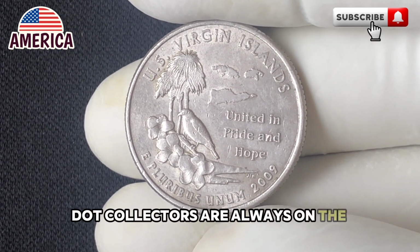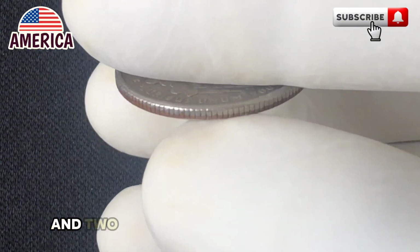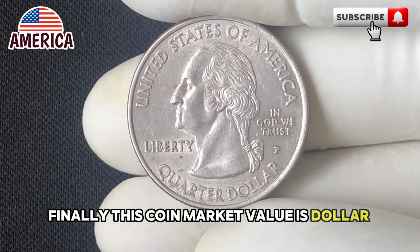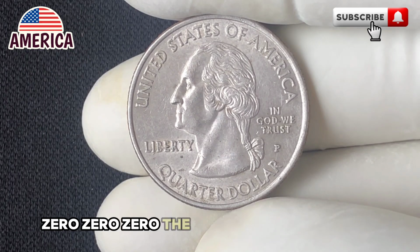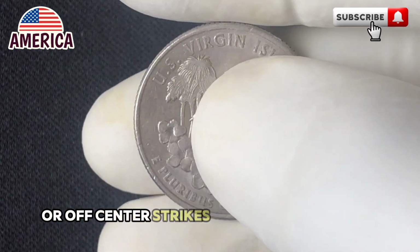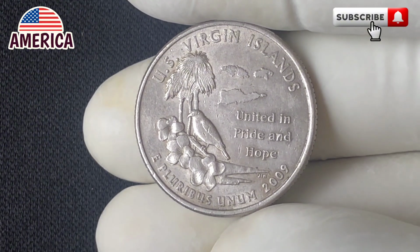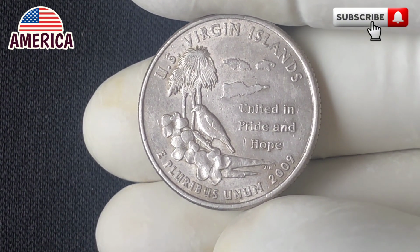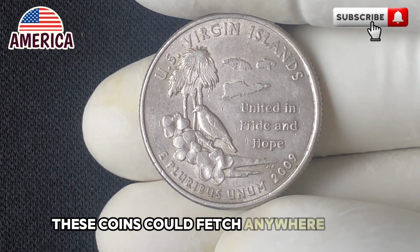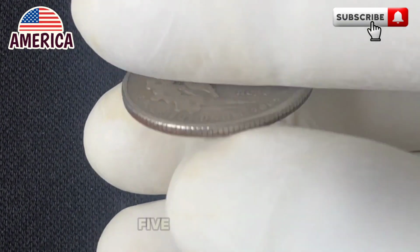Collectors are always on the lookout for error coins, and 2009 quarters are no exception. Errors like misstrikes, double die errors, or off-center strikes can make these coins worth much more. Depending on the type and rarity of the error, these coins could fetch anywhere from $50 to over $500.